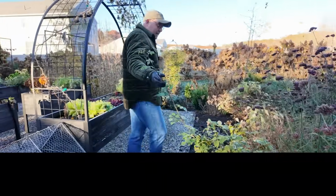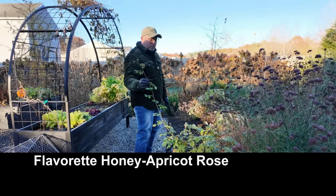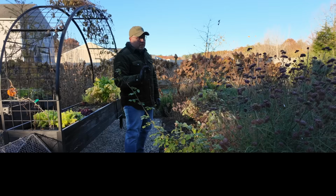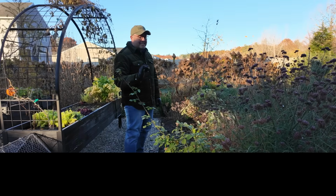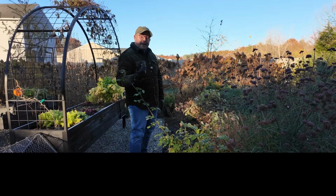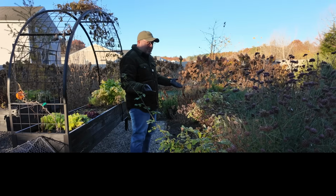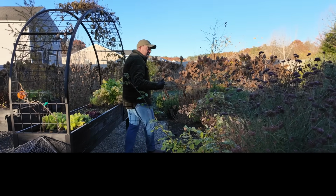This right here, Flavor Red Honey Apricot rose, is a great rose. Beautiful, smells fantastic, and they say it's edible. I've tasted it. It's definitely edible. You can decorate with it in your dishes.